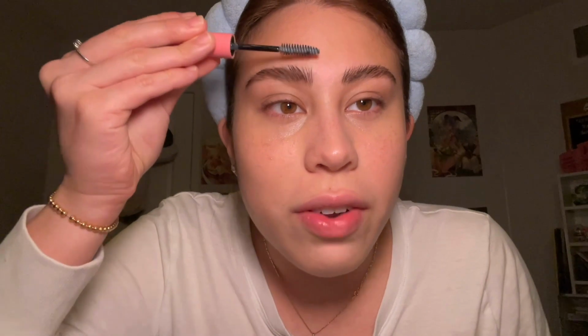I do this all the time and I still have full brows. Big bottle is only $7. You know how good of an investment that is? Your brows will freaking stick. They will not move. Look at that. Look how beautiful that is. I got such a nice fluffy brow instantly.